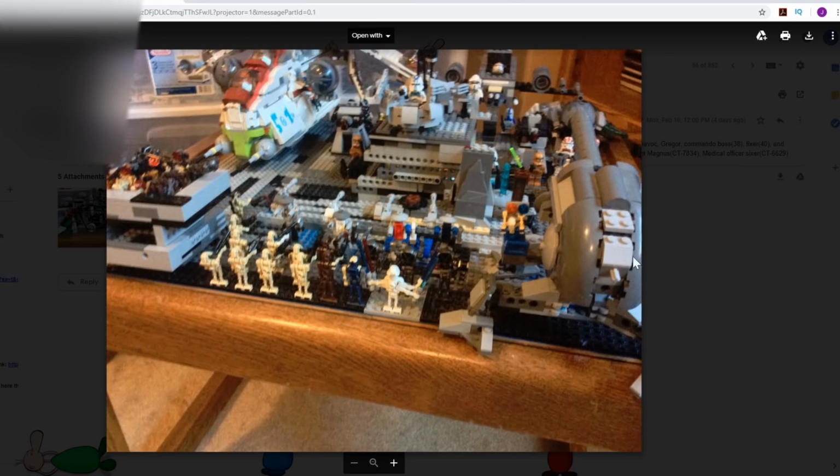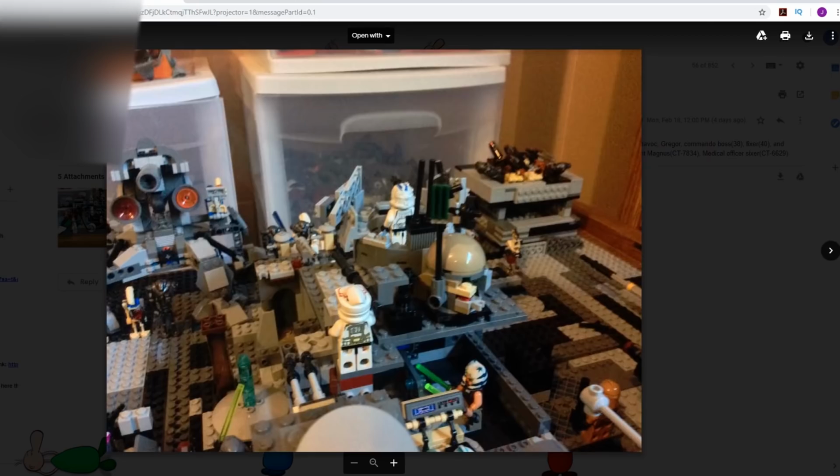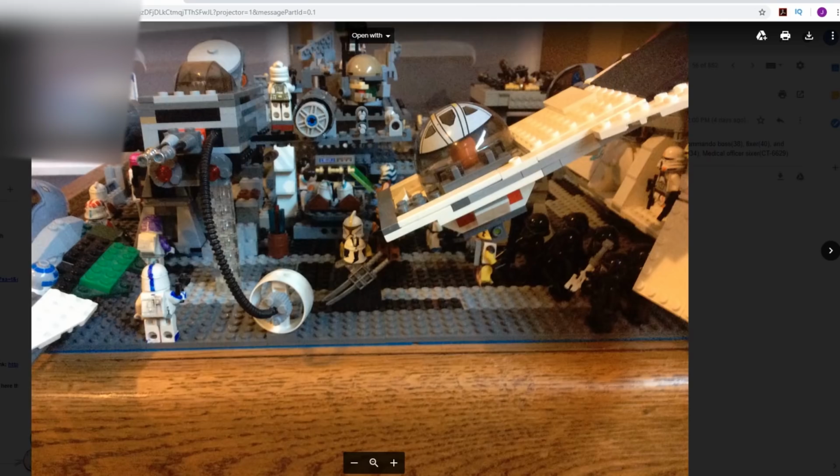Oh, I like the cannon. Is there another shot of the cannon? We've got a lot of characters. Oh, there we go. Yeah, that's a really big cannon. I like this giant droid here. Brought out all the heavy hitters for the Battle of Coruscant. Thank you so much for the submission.